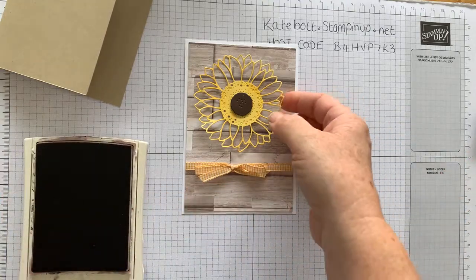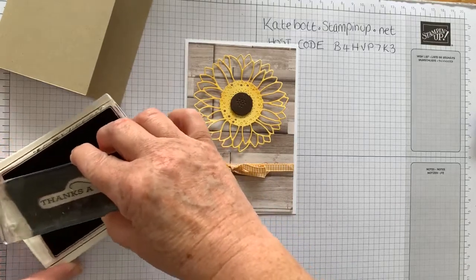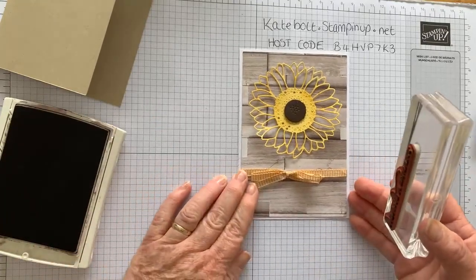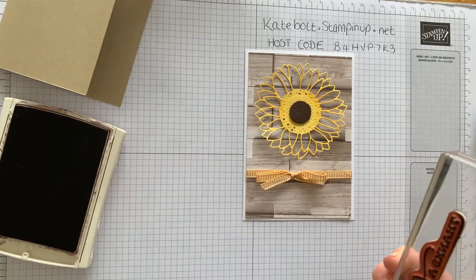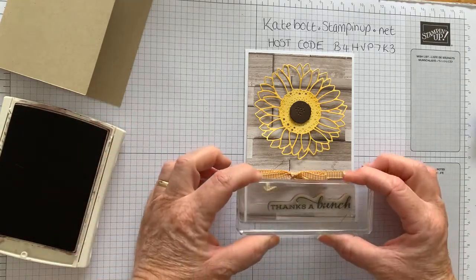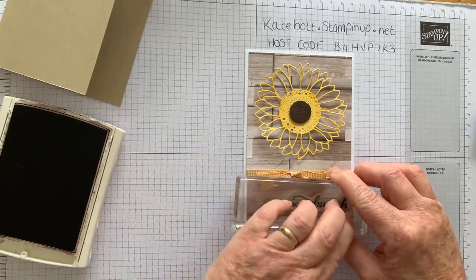This flower's fabulous. This sunflower, it's part of the sunflower dies. Thanks a bunch I'm using. I have used this, it probably came out in last year's annual catalogue and was so popular it carried over to this year's. It's probably my most used set out of the entire catalogue of last year. Just one of those go-to ones that is so beautiful and you can do so many techniques with it. Really love it.